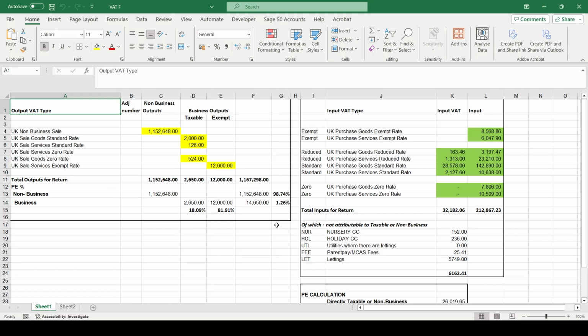We then do this calculation at the bottom, which you can see comes out wildly in favour of non-business activity. In fact, only 1.26% of this period's return relates to business activity rather than non-business activity. And then of that activity, £12,000, we'll say that's lettings, makes up 81.191%, and the remainder being bits and pieces at 18.09%. So that's the first bit about making sure all of your outputs are correctly categorised so that you can put them in one of these three columns to do this calculation here.